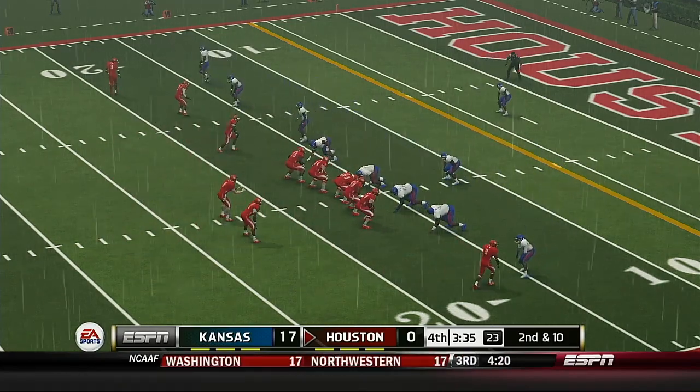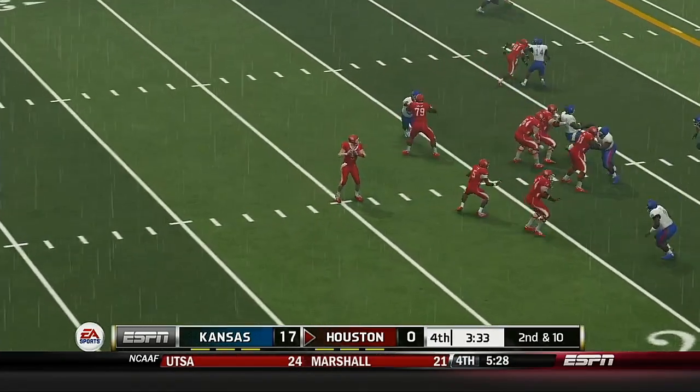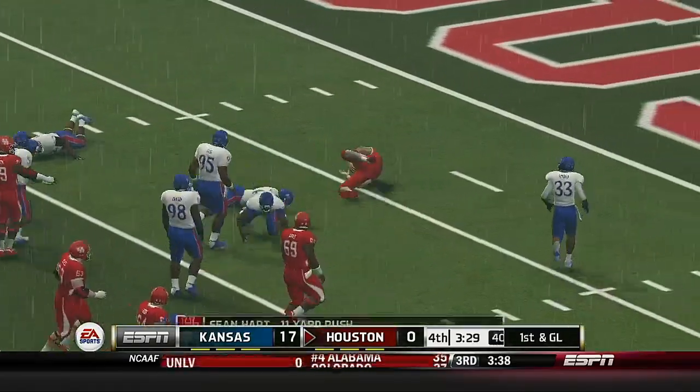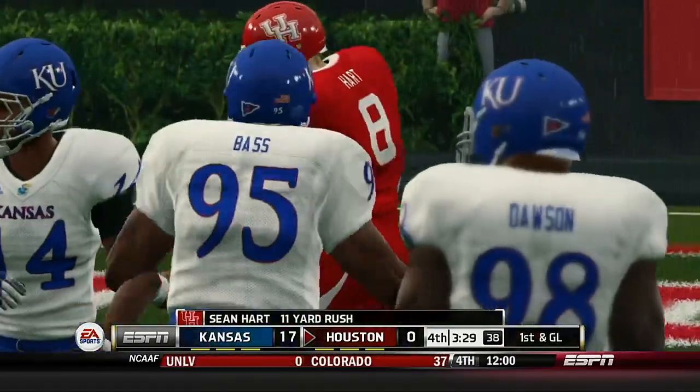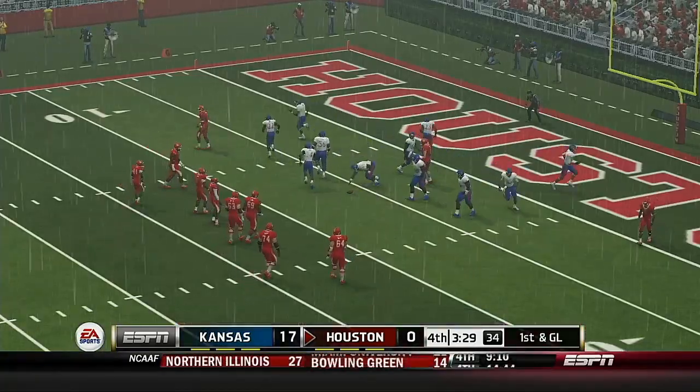Here we go. Where's 52? Watch 52. He's going to try and scramble. A huge play, and now they're in a great position to score. That makes it first and goal.